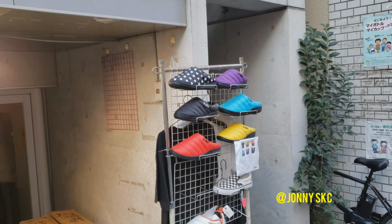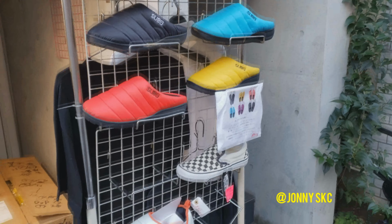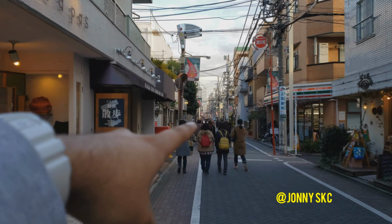Oh, they sell these here. Man, these are so nice. Super, super soft, super comfortable. Over there is Kichijoji Station.